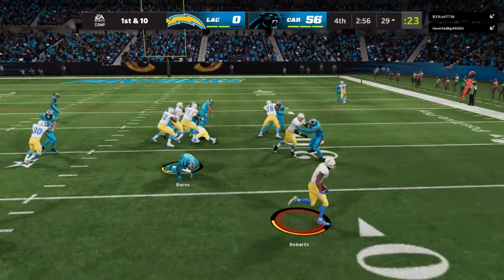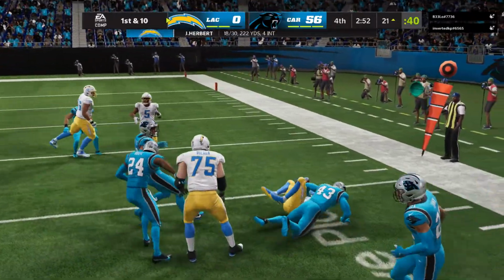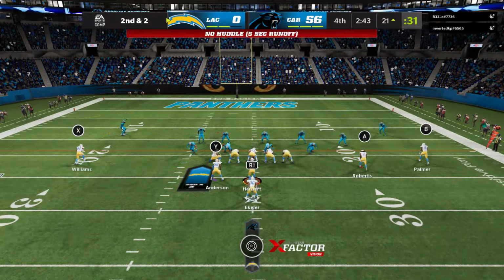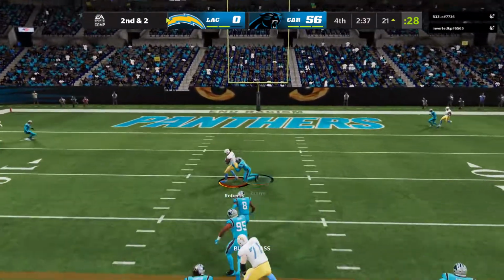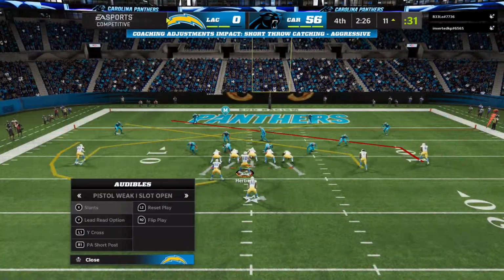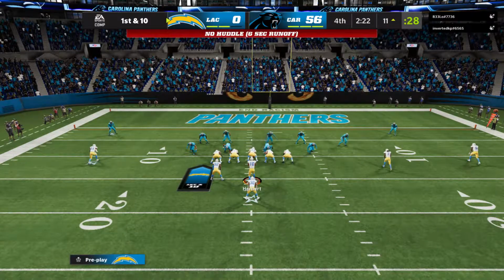Herbert takes it and just pops it forward. This will be stopped about 2 yards shy of the marker. 8-yard gain, 2nd and 2. On 2nd and a couple, Herbert. Roberts has it. And down inside the 15, shy of the 10. Now a 1st and 10 at the 11.